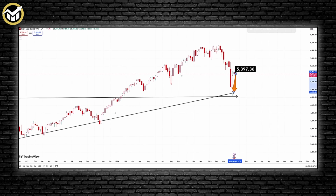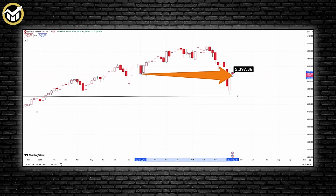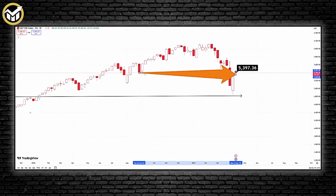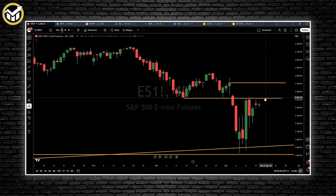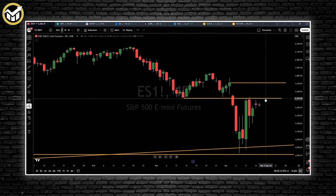Now, notice what's happening. You got the big drop, you got the big bounce, and then what are we doing now? We're chopping sideways. Essentially, what this is called is consolidation. Now, consolidation, if it continues in the upper ranges, fits with a bullish bias where you need a breakout of this trend line. So as long as we continue sideways like this for a couple days, you would actually favor a bullish move to the upside, which would take us up to this level.